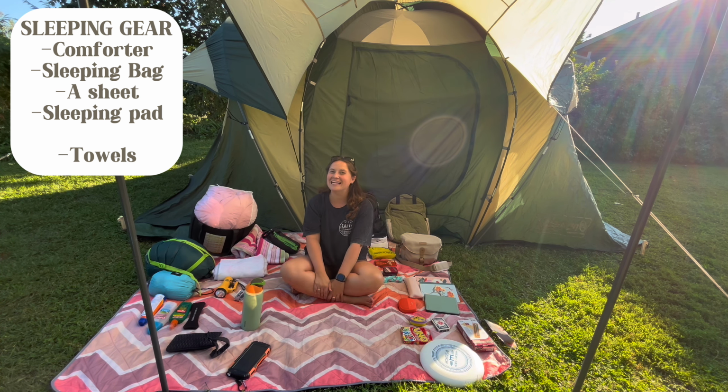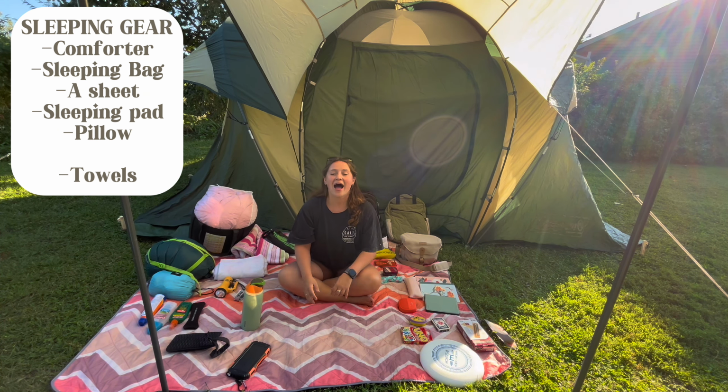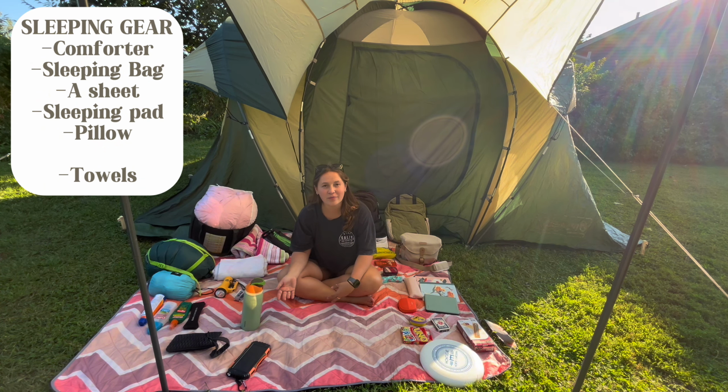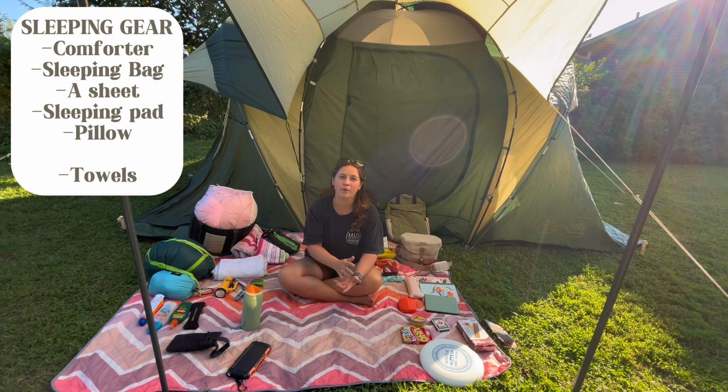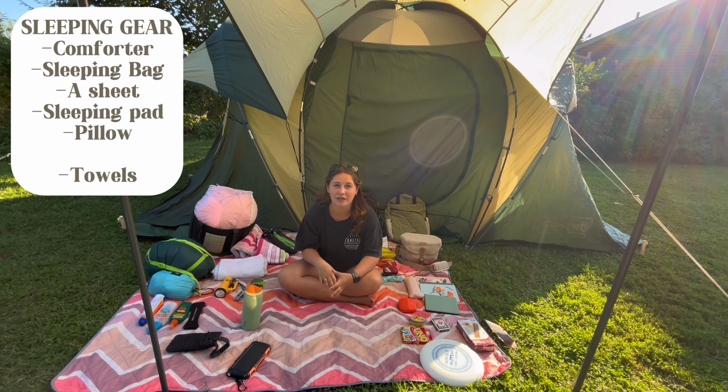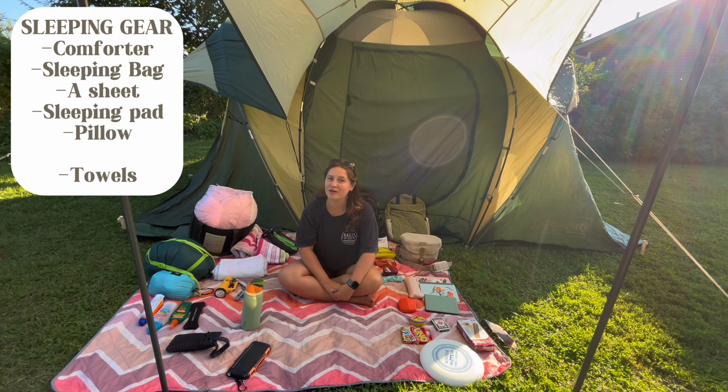Another thing that you can't forget is a pillow. Now, I am just going to bring my regular pillow from my room, and that's what I'll have with me. But if you are planning on going on more like a backpacking trip, there's really easy blow-up pillows that are super comfortable and easy to use. So I highly recommend that you get a pillow that you know is comfortable and great to use.